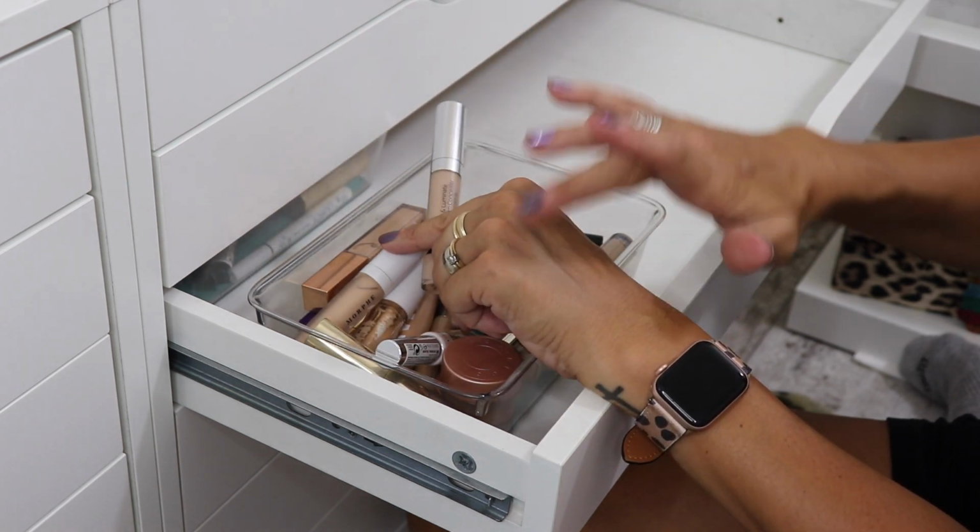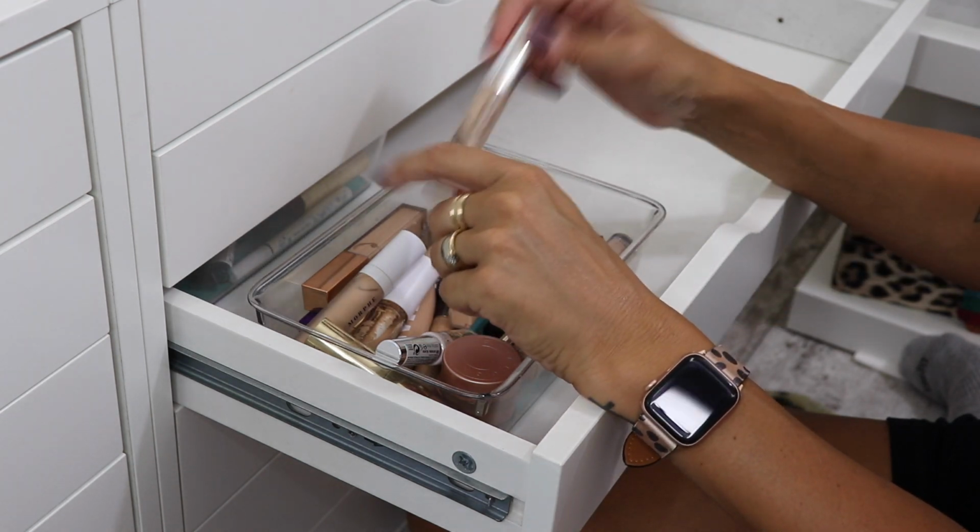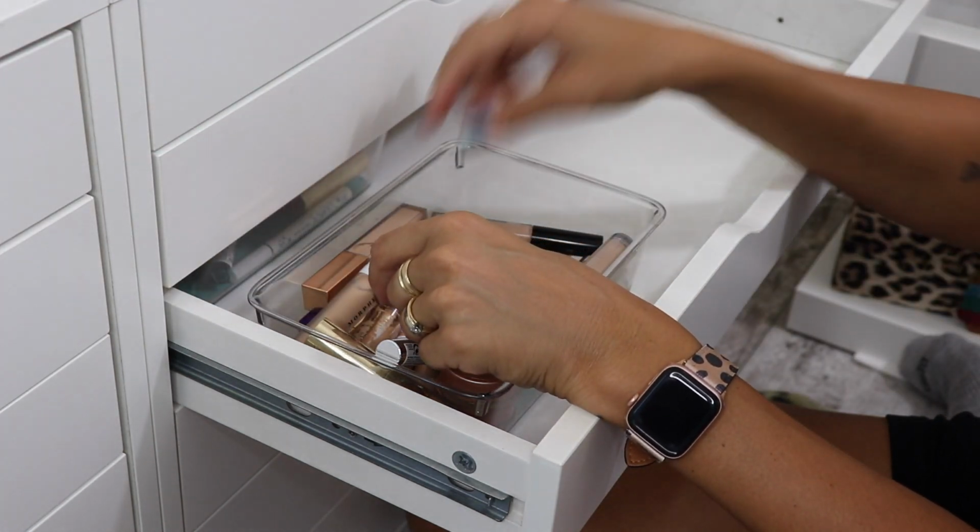I probably should just get rid of it though, because, oh, you know what? This is a maybe. I might actually want to keep that.